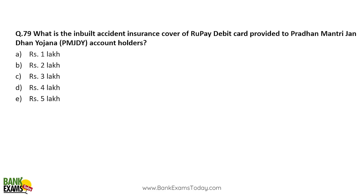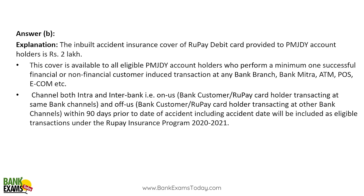What is the inbuilt accidental insurance cover of the Rupee debit card issued under the Pradhan Mantri Jan Dhan Yojana? Uske saath jo aapka debit card milta hai, so you get 2 lakh rupee ka accidental insurance cover.